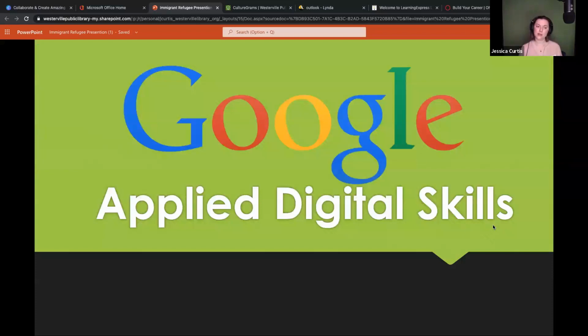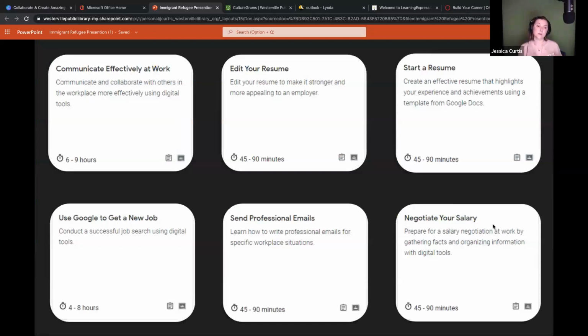I do also want to make a plug for Google, which has built-in specific job help, and it's called Google Applied Digital Skills. There are these little classes that you can take. You sign up and then you take these little classes. So things, as you can see, like communicate effectively at work, start a resume, how to use Google to find a job, just all of these little things that can increase somebody's chances at success, whether it's interpersonal relationships and interactions or getting a job and keeping it. It is very useful.